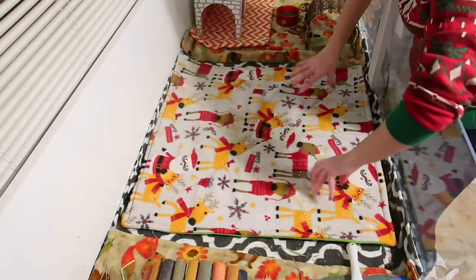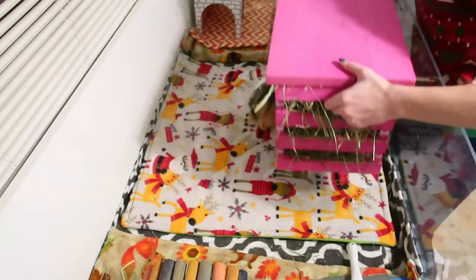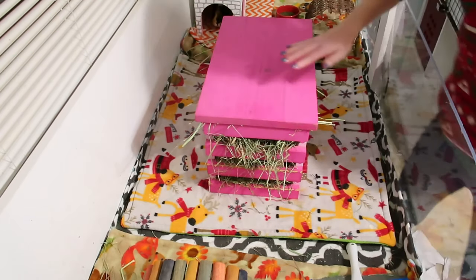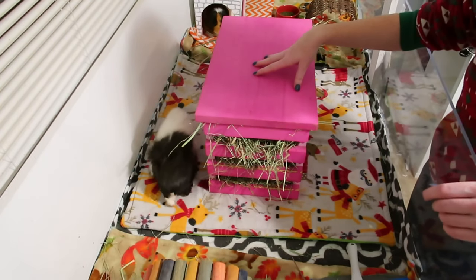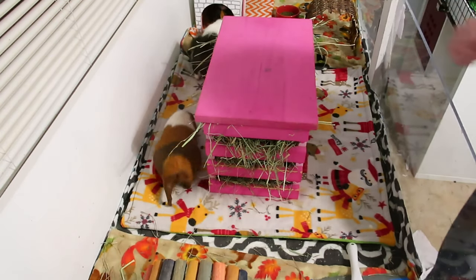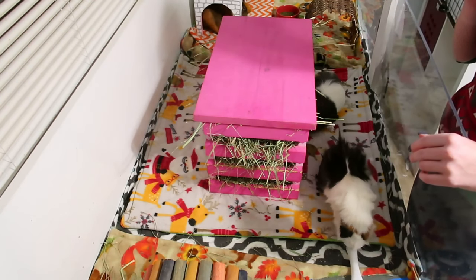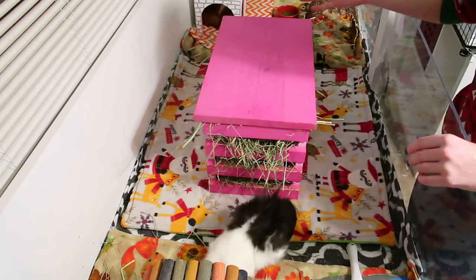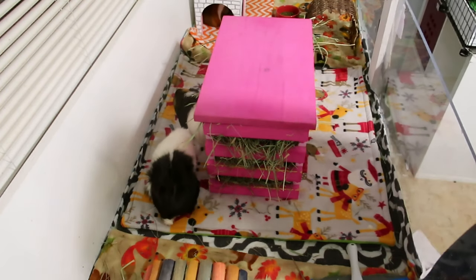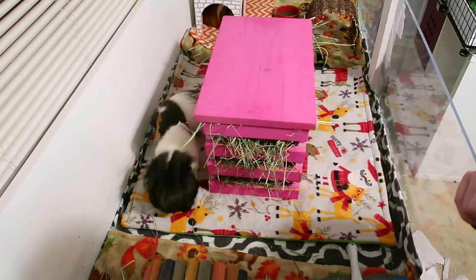It's fine. So I like to put a 2x2 down underneath Callie Pig. I almost whacked her with that. Underneath their hay tunnel so that it's easier to just pick up that one pad and shake it off in the trash. That just keeps it a lot easier to clean that middle section, because they spend a lot of time eating hay, so they spend a lot of time in that area of their cage. I gotta move you guys again.